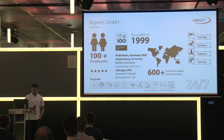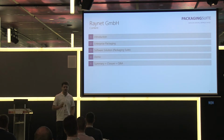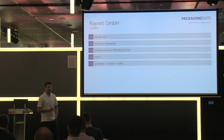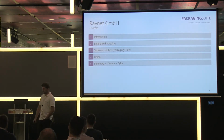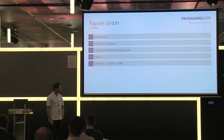So that will be my agenda for today. Like I said, I'll be making a small introduction to packaging as an enterprise process, but the most important part will be a live demo, which I'll be doing with our product packaging suite and its components. I will try to answer questions like how a software solution can help us improve our efficiency, being on time, being on budget, and simply produce better results. Some of these things will be presented for the first time, so we are revealing new functionalities at AppManagEvent, and I really do hope that you will like that part.